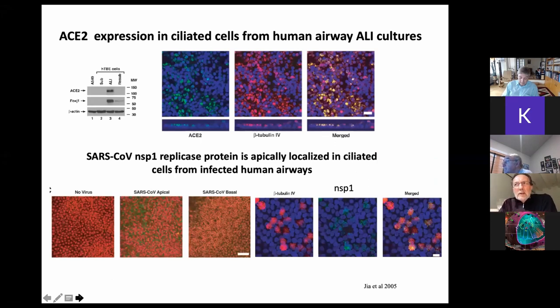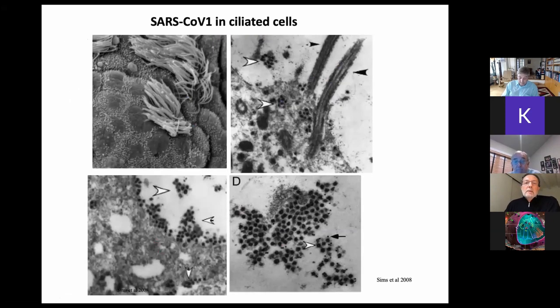In respect to the preservation of, say, ACE2 and so on, here is another study that shows that indeed ACE2 is preserved in these ALI cultures, and they are in fact in the ciliated cells, and we see beta tubulin as a marker of the ciliated cells expressing FOXJ1. This is essentially also saying that the SARS-CoV nsp1, the replicase, colocalizes and coincides with sites of the ciliated cells in these human airways that have been infected in vitro. So that brings an important aspect to the study of these host-pathogen interactions.